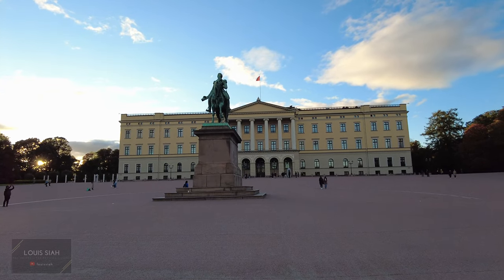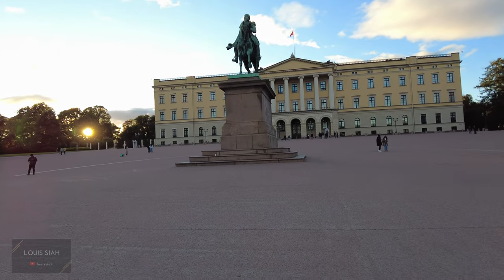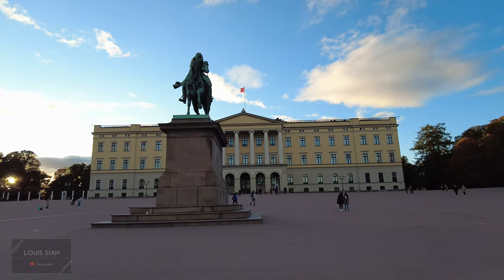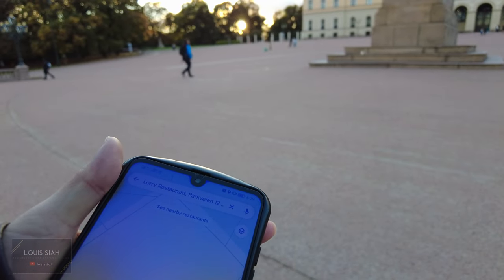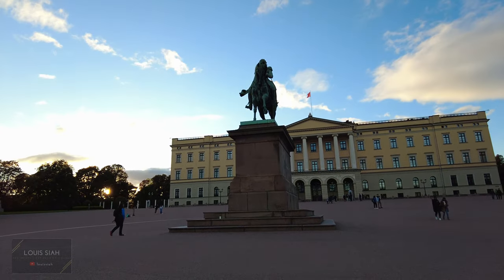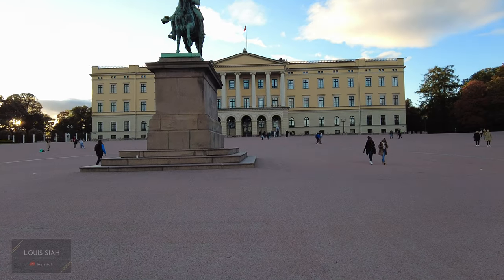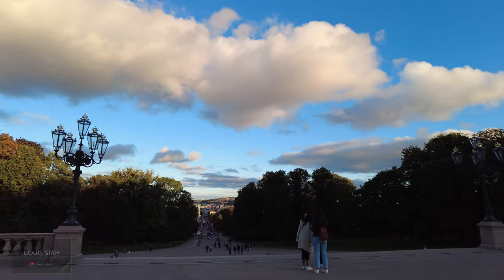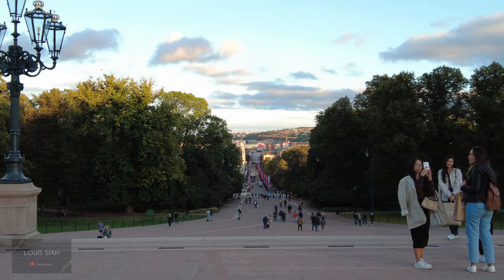So we're at the, I don't know what's the real name of this, but it's the palace in Oslo. A bit embarrassing, but okay, search. It's called... Royal Residence. Royal Palace of Oslo. Okay, let's look at the view behind. Wow, damn nice, right? Quite nice, actually. Whoa, nice, eh?